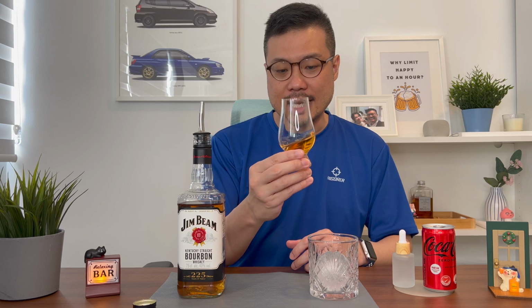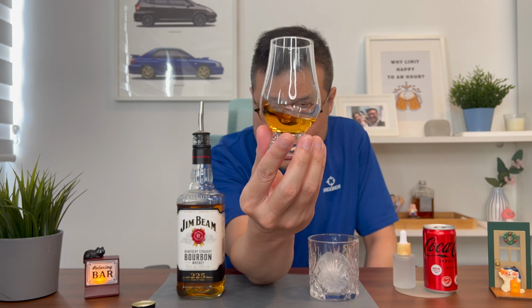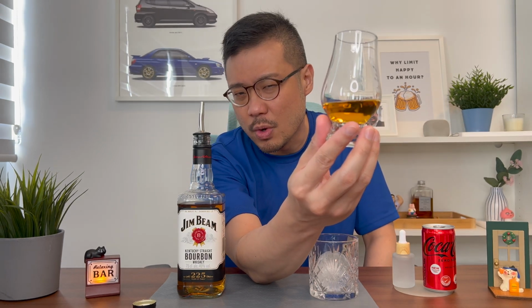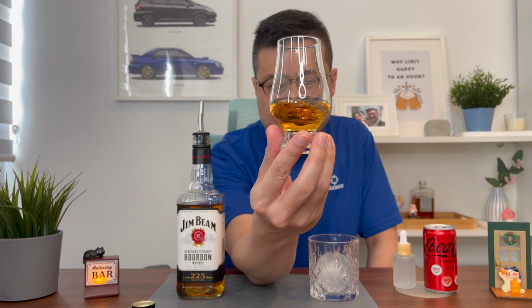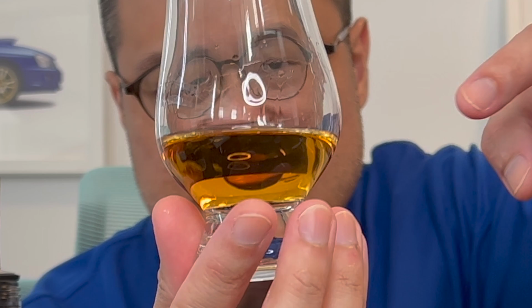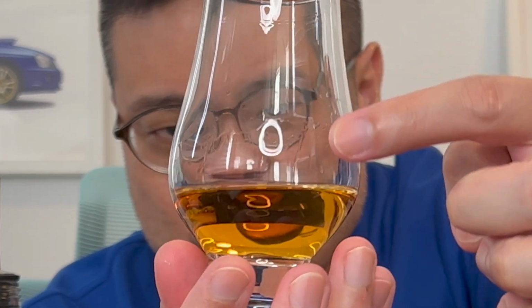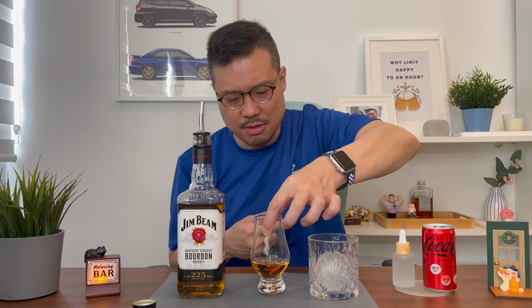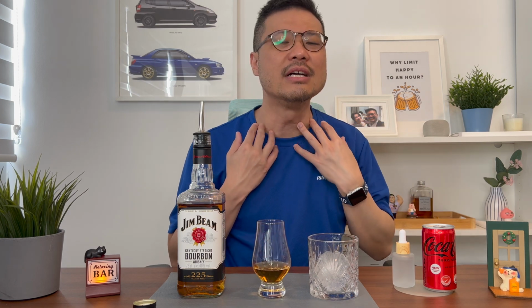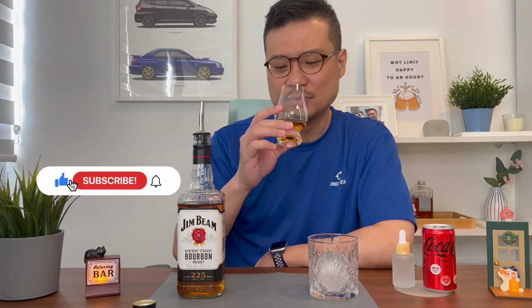Now, I've already let this sit in this tulip glass for a while, and color-wise, it is pretty deep yellow. That could be because of the 51% corn lending the color as well. If you swirl it in the tulip glass, the legs come down from the edge of the glass back to the liquid really quickly, which is kind of disappointing because you do expect hard liquor to linger a little bit longer, and this one doesn't seem to be able to do that. But for you guys, taste test 1.